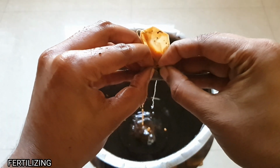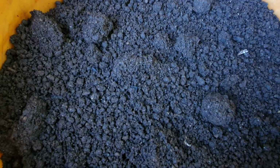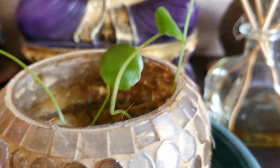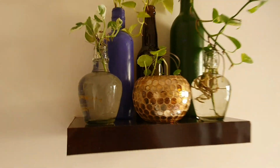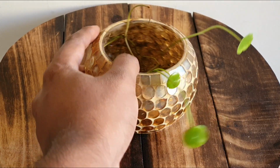Fertilizer. In the wild, it takes all the nutrients from the slushy marshes that are organically rich. So use compost once a month when grown in soil medium. For water plants, if it is an aquarium, your fishes will provide all the nutrients the plant wants. Otherwise, when grown in water, you don't have to necessarily fertilize the plant. Just make sure the water is not very hard.